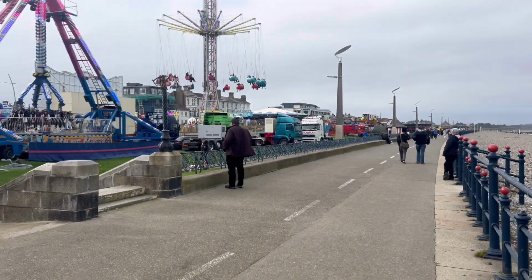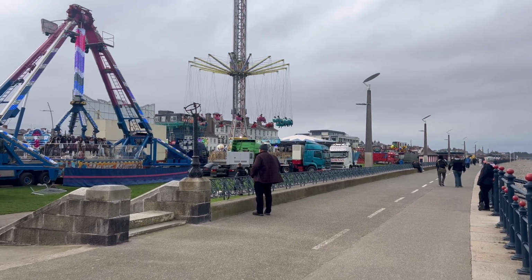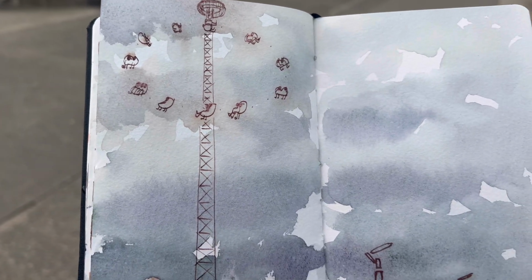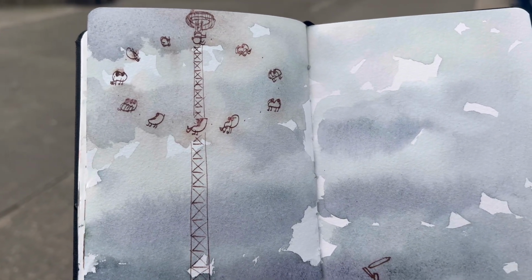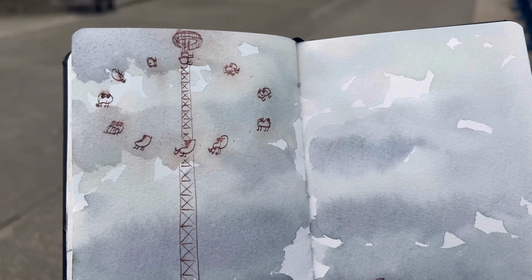Now my plan is, you can see my little subject here going down. My plan is, when everything's dry, to go over the little chairs that the people are sitting in with a very strong bright colour. Anyway, that's the plan. I'm not sure if it's going to work, but we'll try it.